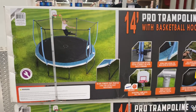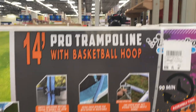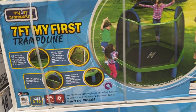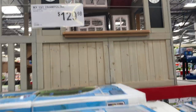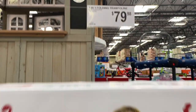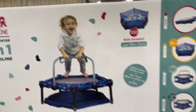Y'all, this trampoline is a 14-foot trampoline with a basketball hoop, which is dope. It's $239, and they have this little 7-foot, my first trampoline, for the little ones for $129. And even better, they got the little toddler, little baby one for $79.99. Get your kid a trampoline.